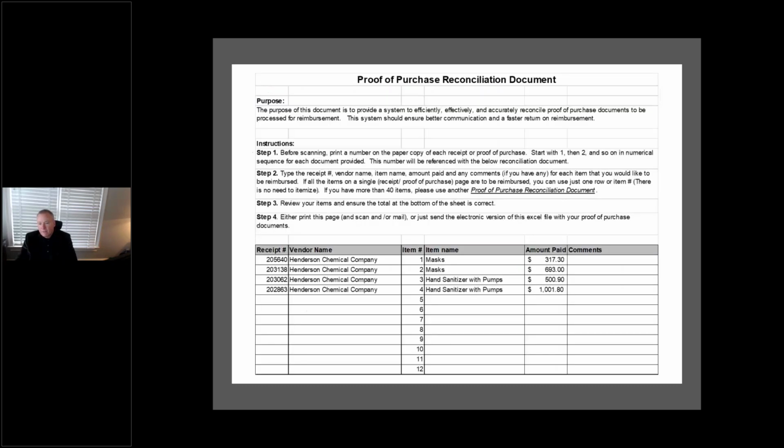This is the proof of purchase reconciliation document. The premise is, I want to know, again, specifically what you're looking for in regards to the amount you paid and what you're looking for in reimbursement. Sometimes you'll send in proof of purchase documents. They might have multiple items on there that weren't reimbursable in regards to the grant. I would like to know, based on what you've submitted, specifically the vendor's name, the item that you're requesting, and the amount paid that you want to see reimbursed.